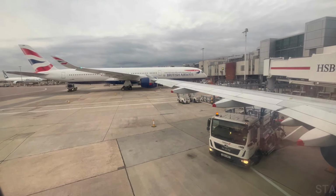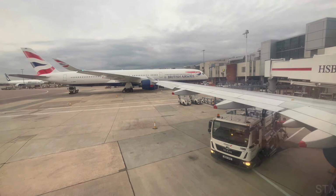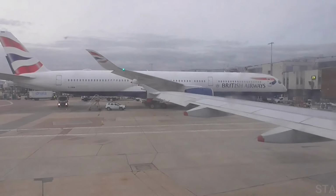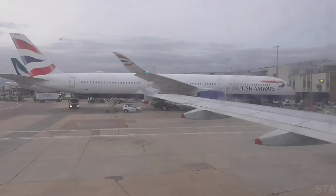We started our pushback roughly 15 minutes later than planned. Now enjoy these views of the aircraft we would be taxiing past during our taxi to runway 09 right, and enjoy the stunning views as we climb over central London towards Luxembourg.